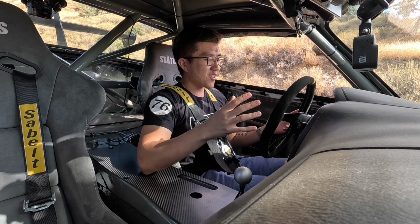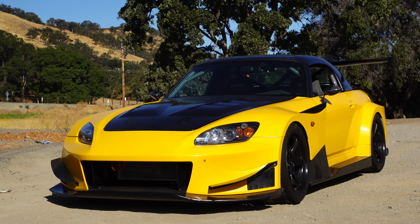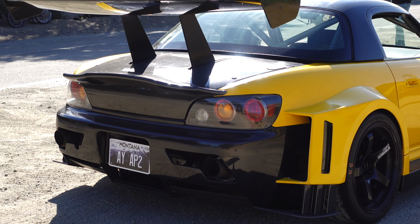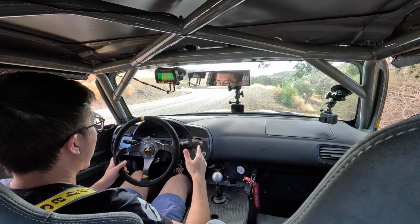What's up, guys, and welcome to the most insane S2000 I have ever been in. This is Patrick's AP2 S2000 that he has built to be an all-out, completely uncompromised track weapon.